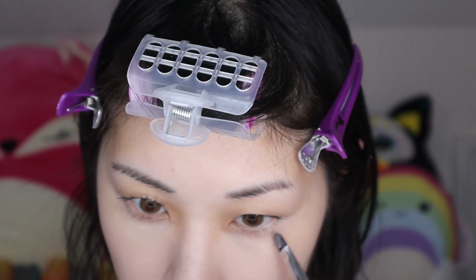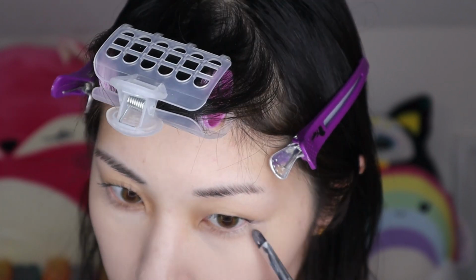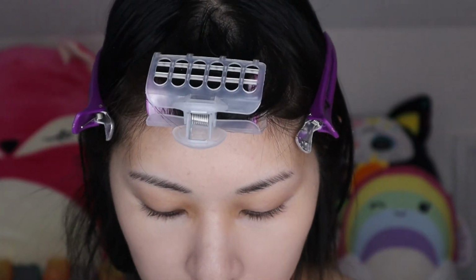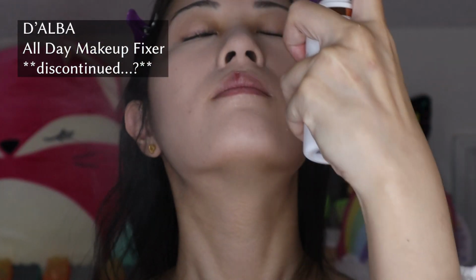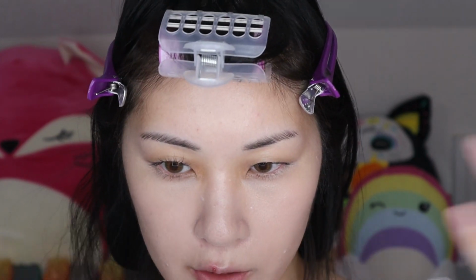It's almost like I'm doing dark eyeshadow, but it's concealer. That's where I'm placing it. Yeah, I don't know. It looks fine. I usually put dark eyeshadow there, so it definitely looks kind of strange. And now I'm gonna use my setting spray just to make sure all my dry spots can go away.